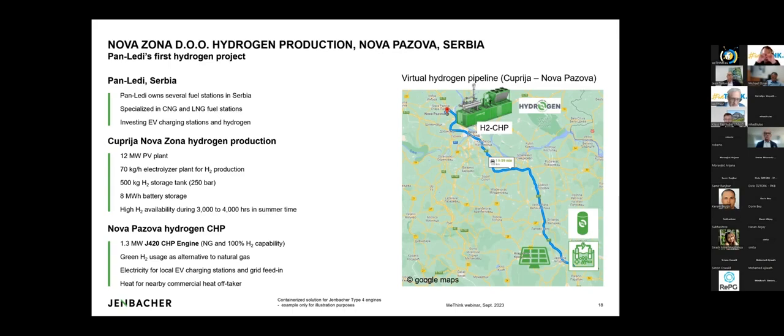This engine then provides power for a fast charging electric vehicle charging station. And here they have the other problem. They cannot have enough power from the grid for this fast charging station. So they need local power production. The heat is used for a nearby commercial building.